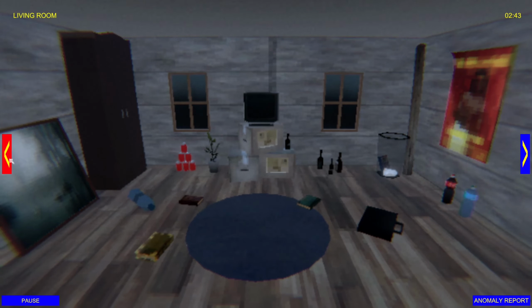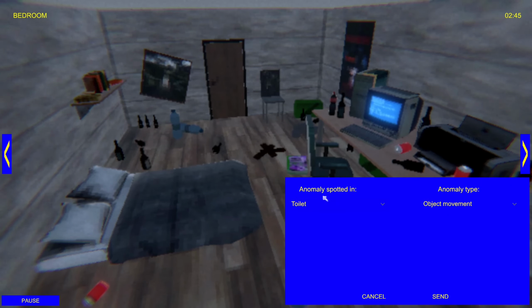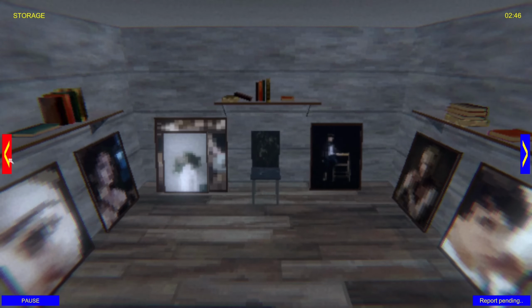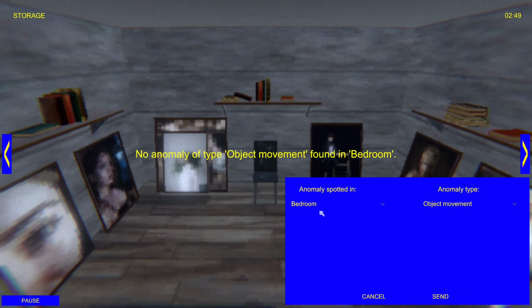So I already got a warning with the anomalies. Now I'm kind of afraid. What is it? What's going on in here? Let's just file a report for the bedroom because there's so much clutter in here. I'm sure there's object movement or something going on. Oh no. Is that moving? Or is it shrinking? Goodbye, little chair. Was nice getting to know you. So it's storage.